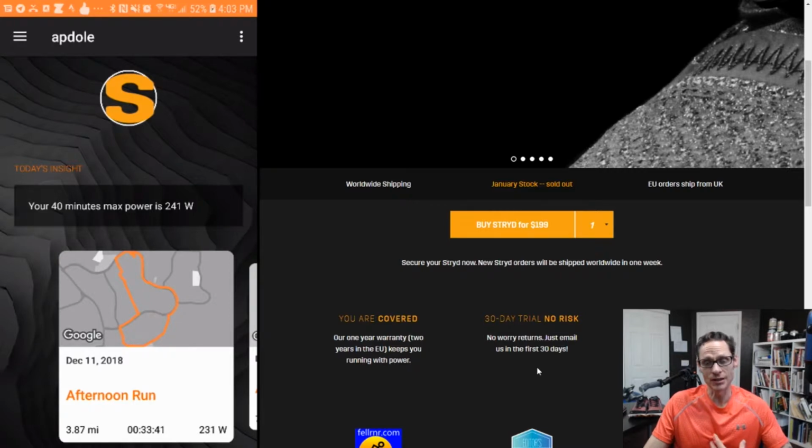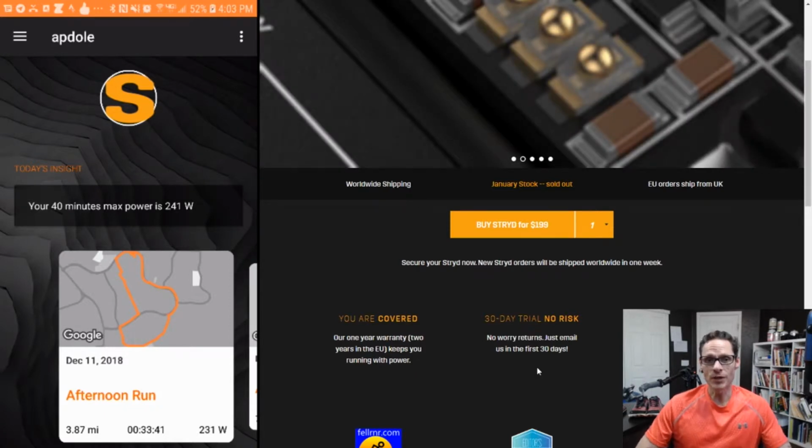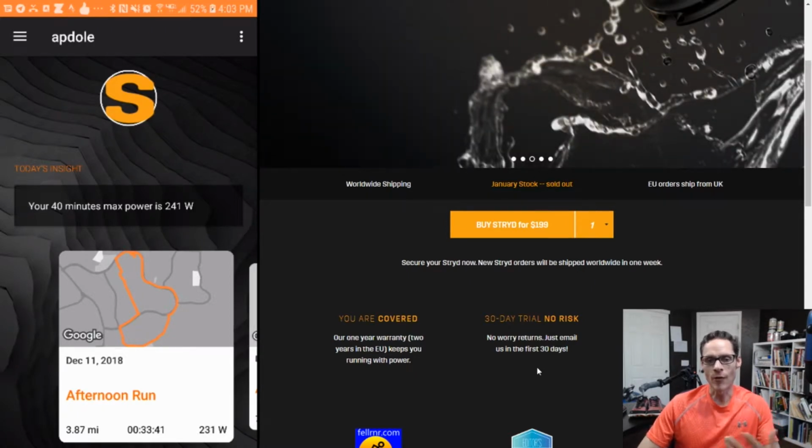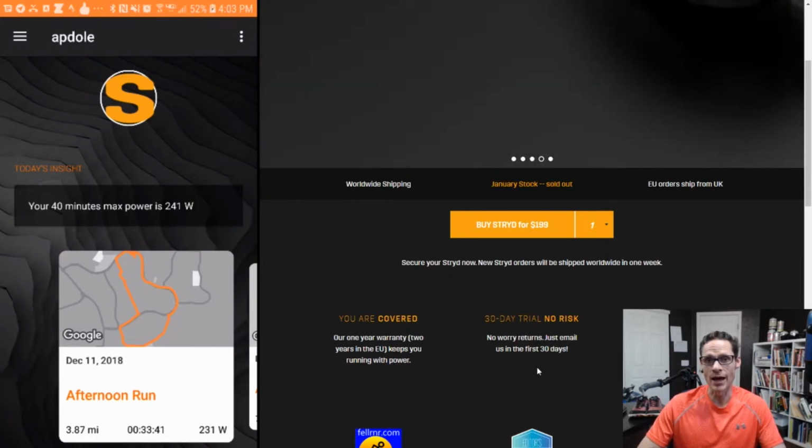When I purchased it, there were two versions: a $99 version and a $199 version. They were both the same footpod, and all you had to do was pay the extra $100 to get the firmware upgrade so that you could then run with power. If you bought the $99, it was, I don't want to say a dumb footpod, but it didn't have the power software and you didn't have access to that.